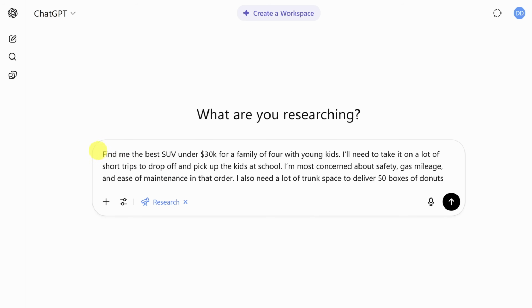A good prompt could be: find me the best SUV, so a car type, under $30K for a family of 4 with young kids. I'll need it to take on a lot of short trips to drop off and pick up the kids at school. I'm most concerned about safety, gas mileage, and ease of maintenance in that order. You can also throw in really specific requirements that would be hard to search for, like I also need a lot of trunk space to deliver 50 boxes of donuts. What can I say? I like to make deliveries for my donut shop sometimes.